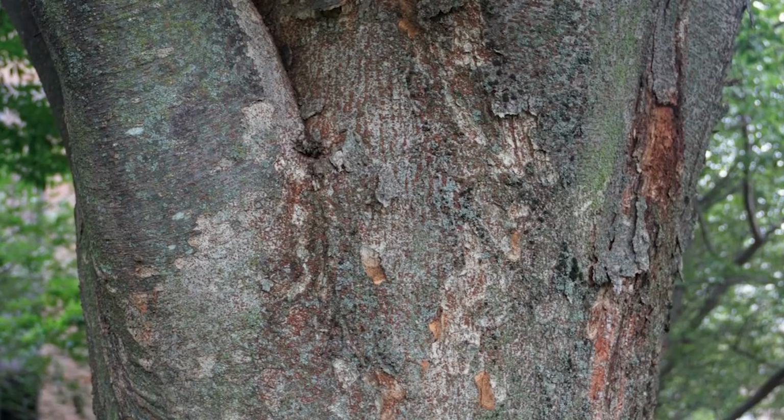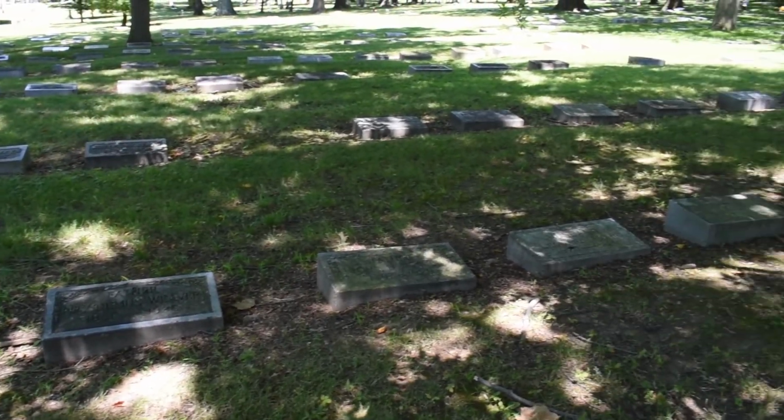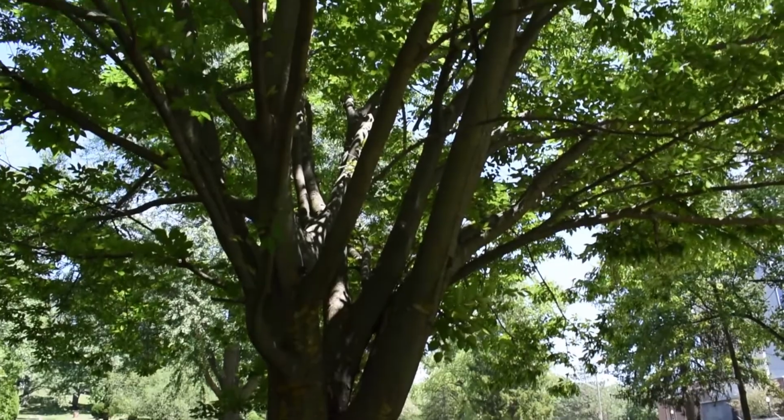This is Zelkova, sometimes referred to as Japanese elm. It has the peeling bark with gray and cinnamon colors underneath the bark that comes off. It was originally brought to the U.S. as a replacement for the American elm, most of which succumbed to the Dutch elm disease in the early part of the 20th century.